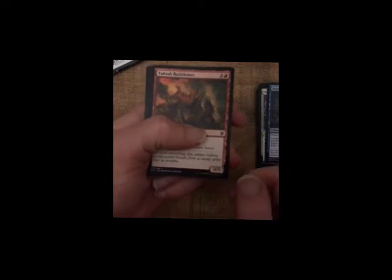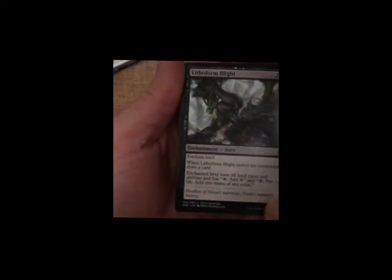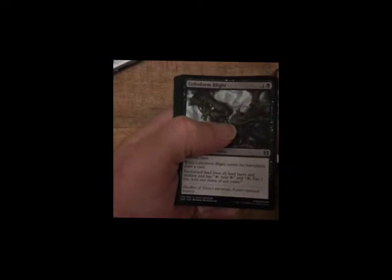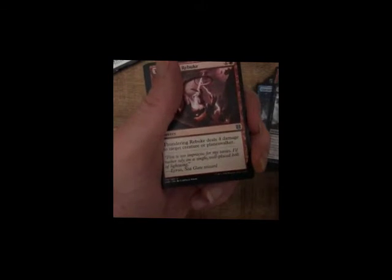If you're not familiar with Magic, you have a common rarity, the black symbol. And of course, as we move on, the silver symbol is uncommon. The gold symbol is rare, and the red symbol is a mythic card. Okay, so Lithiform Blight. It's a card that might see some play in Yorion decks.